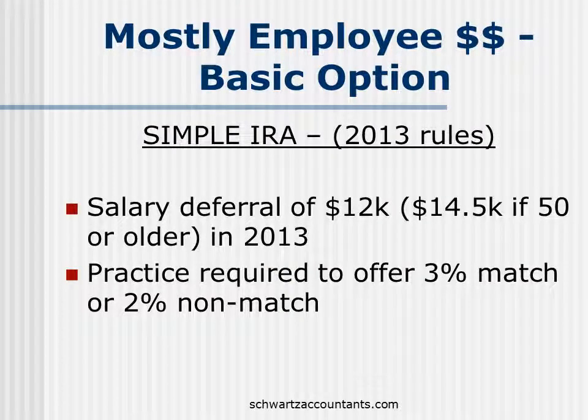The second group of plans shifts much of the burden for saving for retirement onto the shoulders of each employee. The basic option is a simple IRA. For 2013, the maximum salary deferral is $12,000, increased to $14,500 for anyone 50 or older by December 31st. The practice is then required to offer a 3% matching contribution for people who contribute during the year, or a 2% non-match for all eligible employees. We'll get to who is an eligible employee soon.